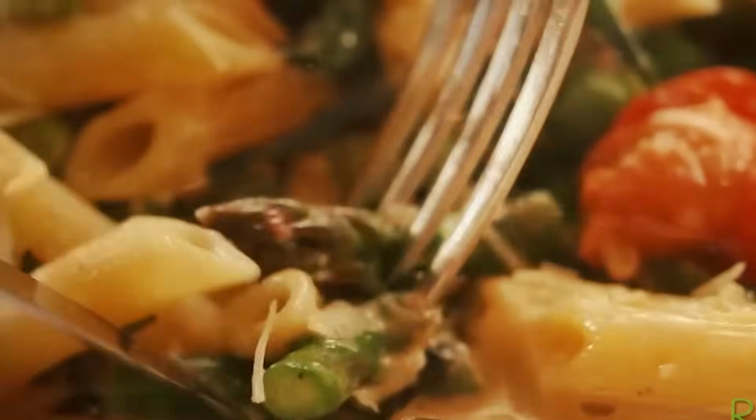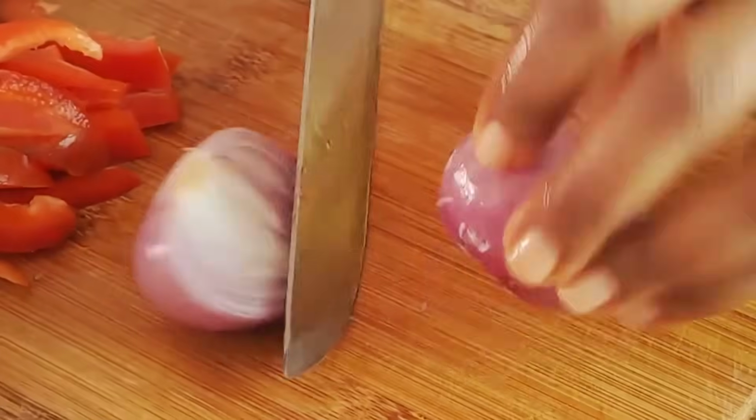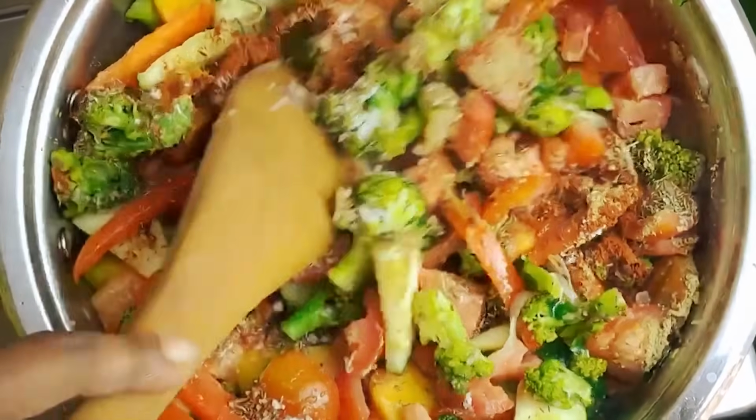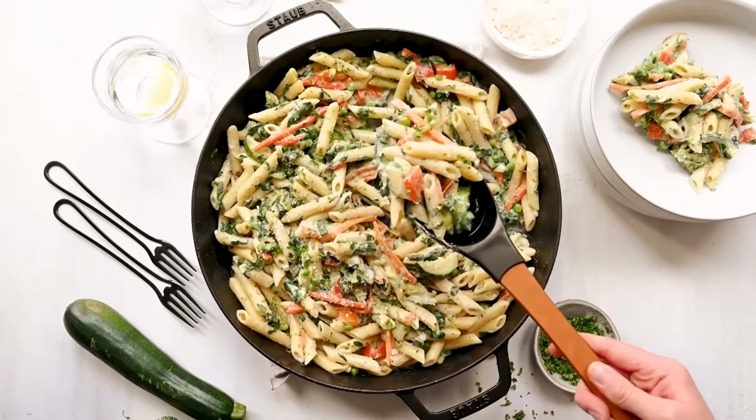So, why has it become a rarity? As pre-packaged pasta salads and pre-made dressings became widely available, the labor of chopping fresh vegetables and mixing homemade vinaigrettes seemed less appealing. Modern convenience overshadowed the care that went into making this dish.